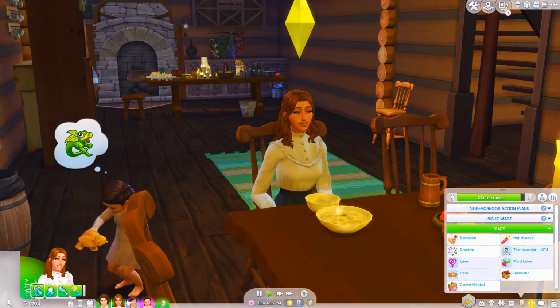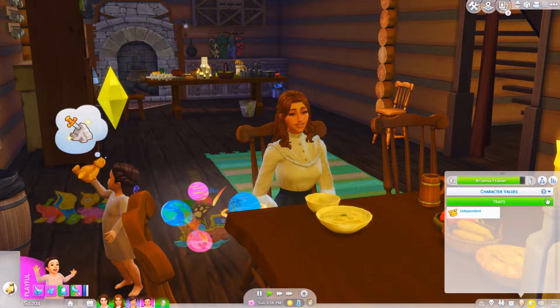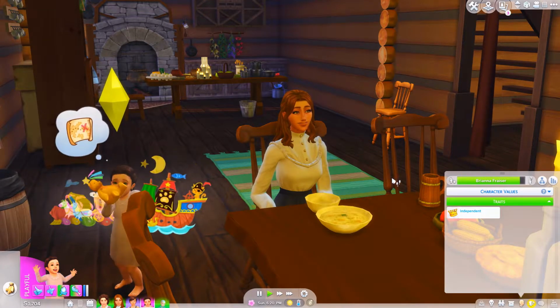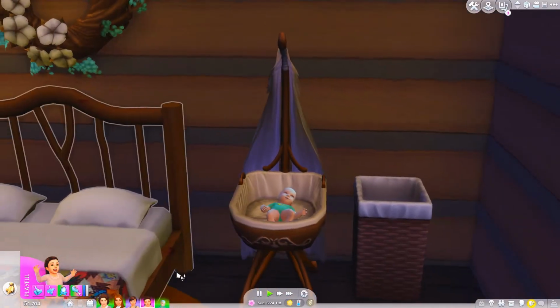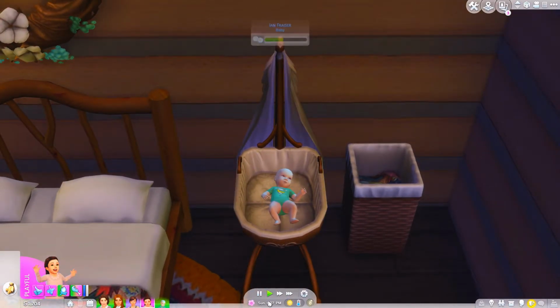And then we have little baby Brianna, which is Jamie and Claire's daughter, and she's independent, which worked out perfectly. This trait was randomized, and it just couldn't have been any better. And then we have little baby Ian, who was just born. I think he ages up in a couple days, if not tomorrow.